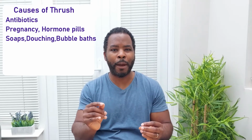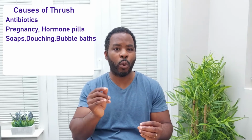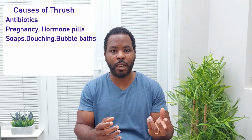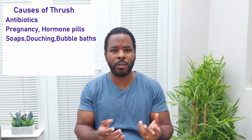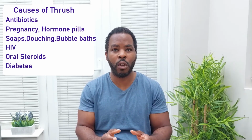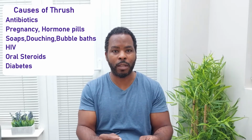The most common cause of thrush tends to be due to antibiotics taken by mouth for other infections such as a chest infection. It could also be due to hormonal imbalance such as during pregnancy, use of the combined contraceptive pill, use of HRT, as well as using soaps, bubble baths, shower gels, or excessive douching. You're also likely to have thrush if you have a medical condition such as an HIV infection, or if you're on long-term medications such as oral steroids or antibiotics, as well as other medications such as diabetes.